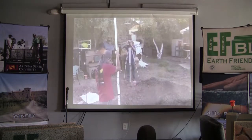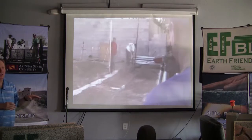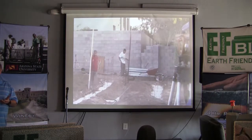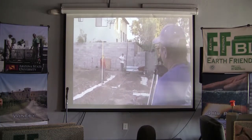Right now we're shooting the footing to find the high point. You want to take the block and start at the high point, and you can always shim the block up for your stem wall. It's easier to shim it up than it is to try to cut it and rasp it down. That's Eddie in the background there with the shovel.